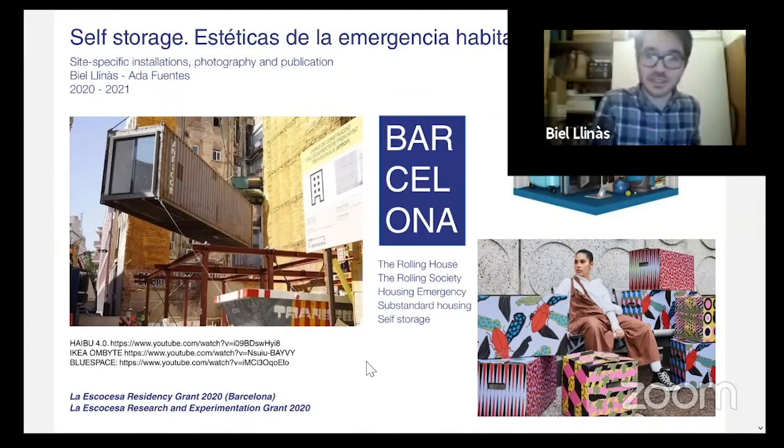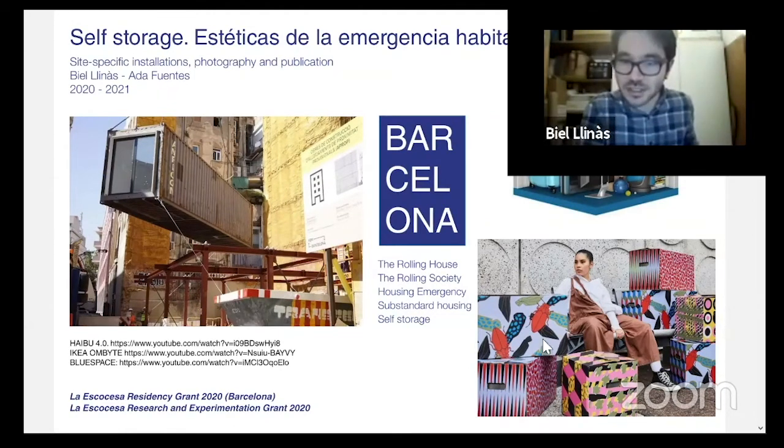As you can see in the images, this one to the right with the cardboard boxes was the collection of IKEA Onbite that was presented in 2019. It was a collection designed to face the move when you go from one house to another. And they were presenting it as a desirable fact. They offer a product, but in the end, people accept that product because they have no other choice.